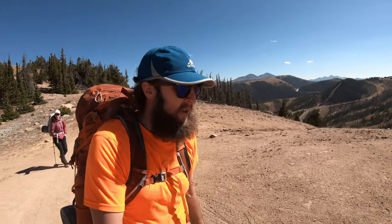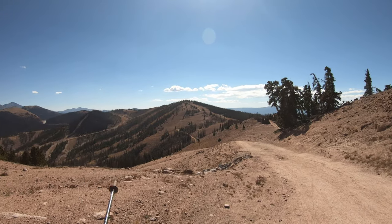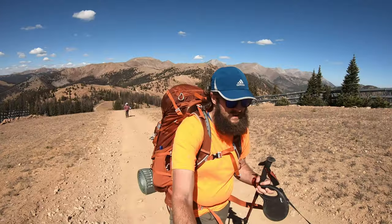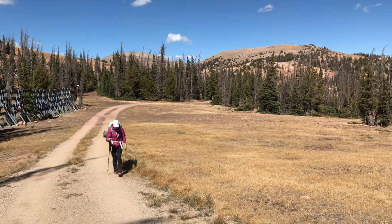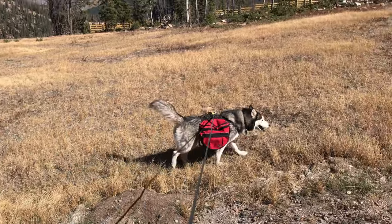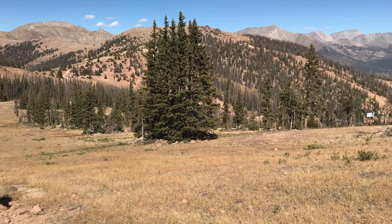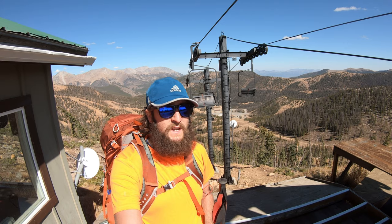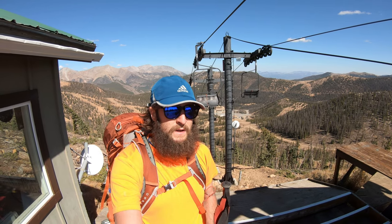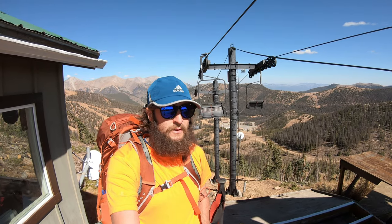We have entered Monarch Ski Resort here. We're gonna take a right on this road. You see all the trails in front of you and the trailless where you're going under right up there. All right, top of the lift here. Just about 8 miles in and have about 2 to go back down to Monarch Pass, which is just a little while that way.